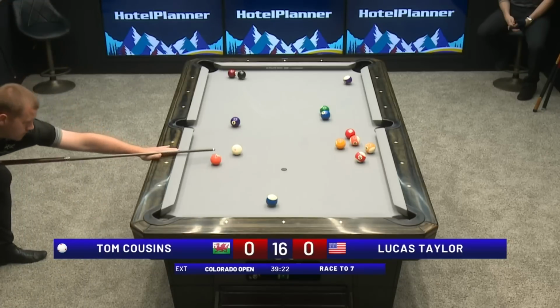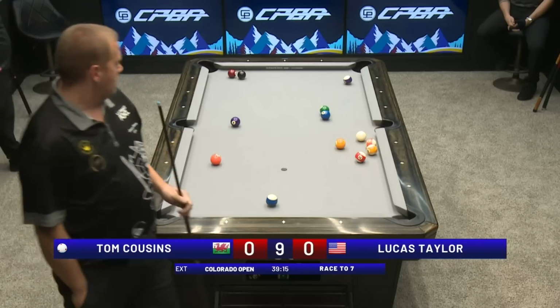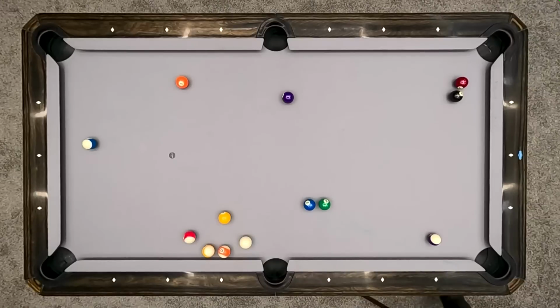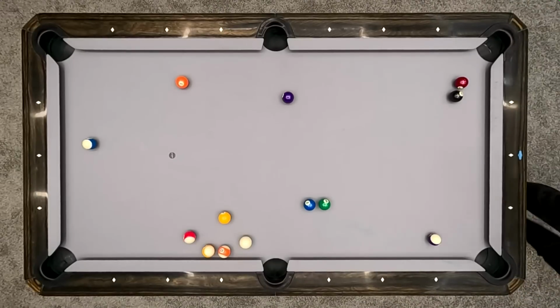Yeah, and it almost looked like he hit the front ball on that one. I think he's used every part of the table so far just to break. It's a nice little development shot. I think he's looking to play a little carom at the top left of the table in a moment.